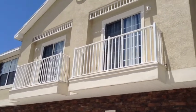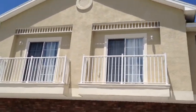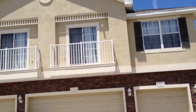So the balcony on the 2nd floor belongs to the 2-bedroom unit. I'll show you the floor plans. The 2-bedroom unit is really laid out really nice. That'd be priced a little bit more. You'd have your own, both roommates would have their own private bathroom.